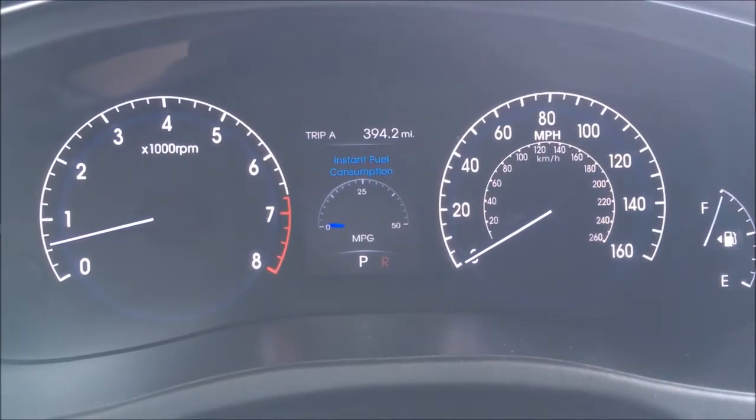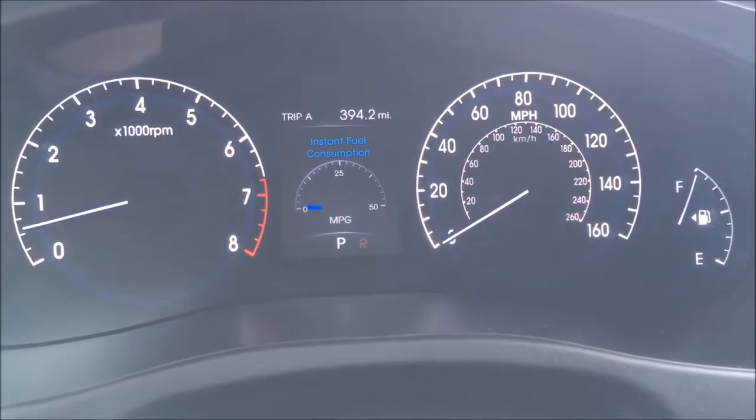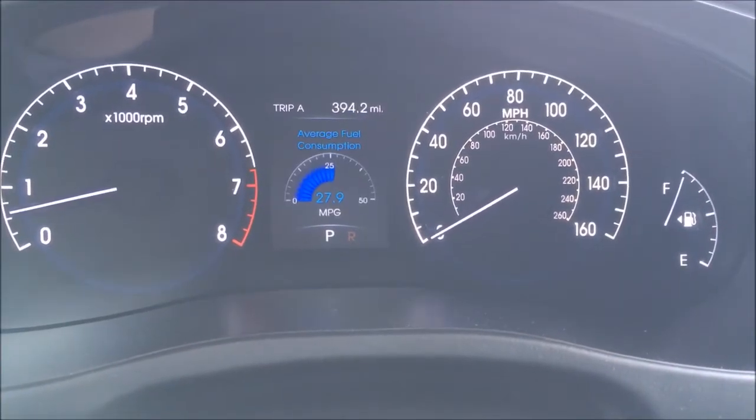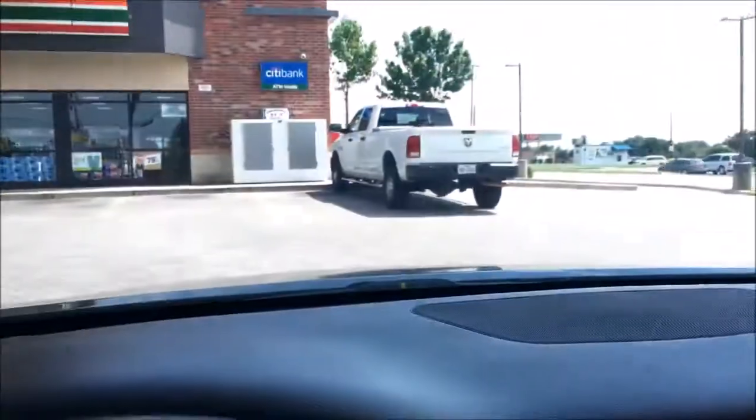Last trip updates, we actually went around town a bit when we got to Dallas, but 394 miles in the last tank, 27.9 MPG, and that's pretty much it. We're out in Texas now.